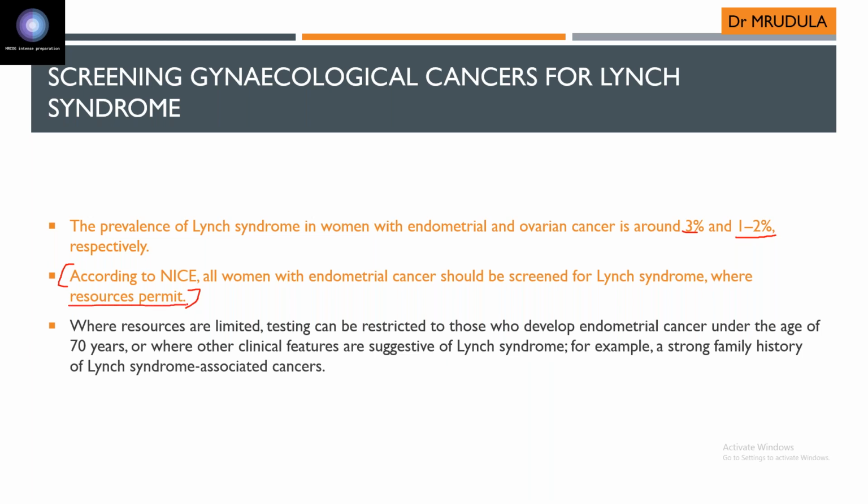Where the resources are limited, testing can be restricted to those where endometrial cancer develops before 70 years, or where there are other clinical features suggestive of Lynch syndrome, that is, a strong family history of Lynch syndrome associated cancers. So whenever the resources permit, all endometrial cancer patients should be tested or screened for Lynch syndrome. And if the resources are scarce, then endometrial cancer in patients less than 70 years, or any suspicious features, should be screened for Lynch syndrome.